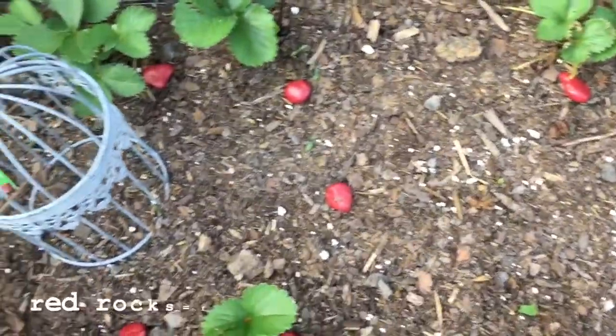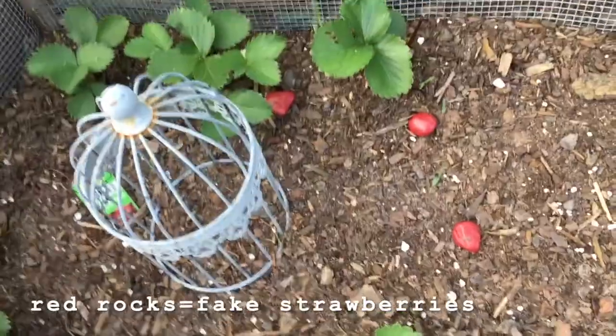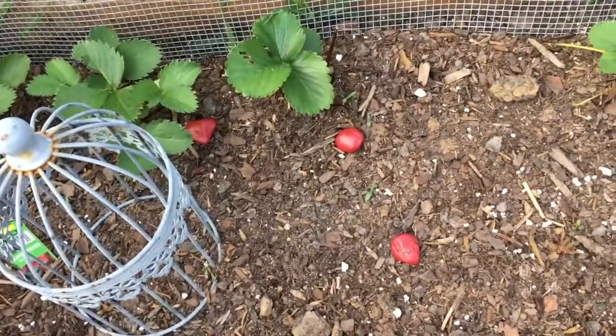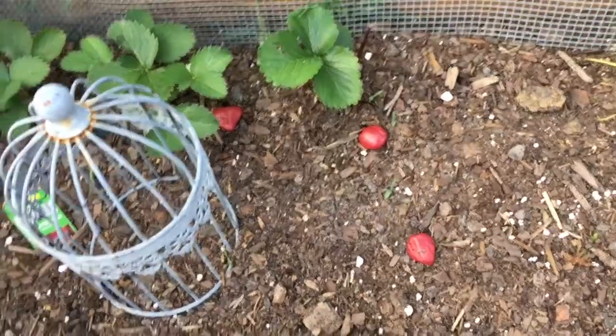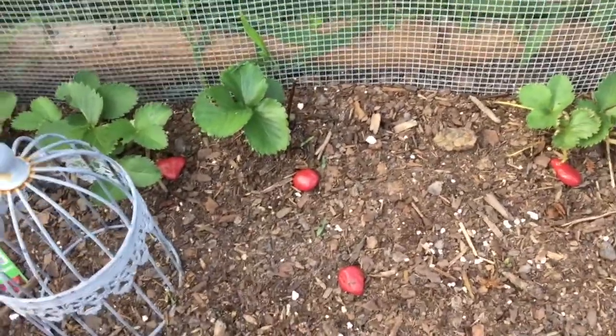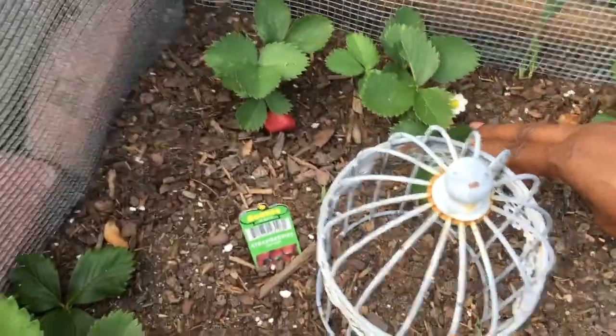The little red is for the birds. I read or heard somewhere that birds have memory, so if they come in here and peck, and realize that it's not fruit, when there are strawberries in here, they won't come and peck. So you got a strawberry coming up right there.